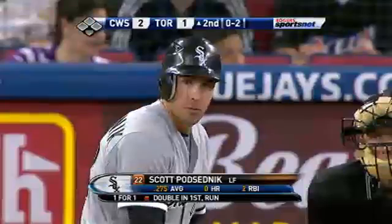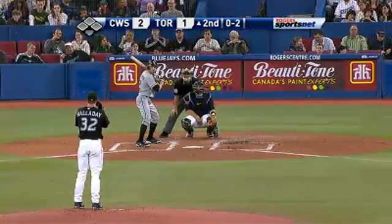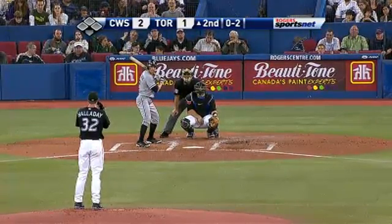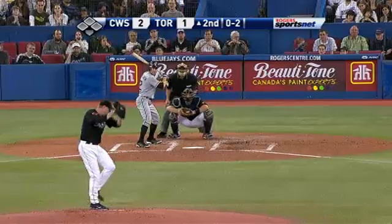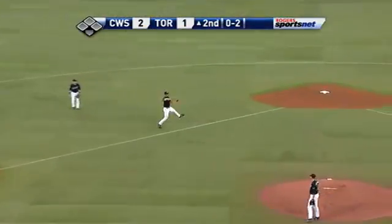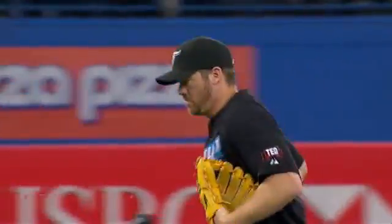What a difference from that first inning when the White Sox picked up 2 runs on 3 hits. He's just mowing them down. The 0-2 pitch. And a bouncer to Rolen, who scoops it off the turf and throws out Podsednik. That's more like it. A 1-2-3 second inning.